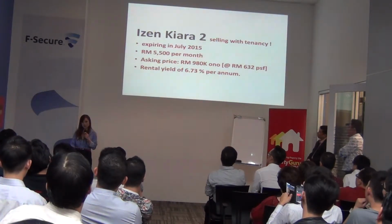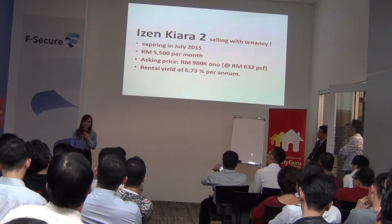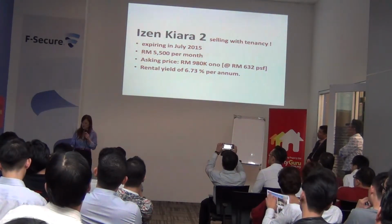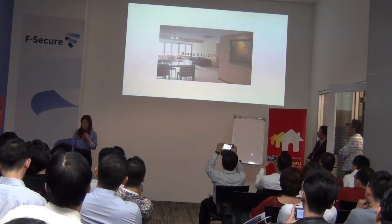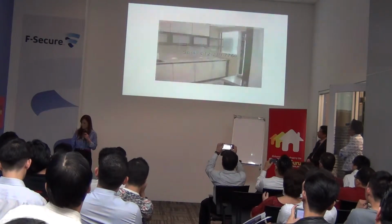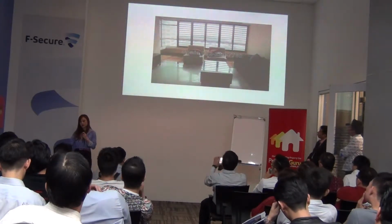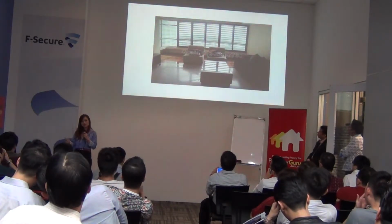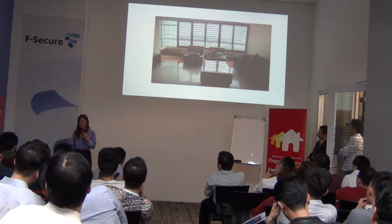And for Aizen Kiara too, you don't need to worry about tenants. You can get a tenant very easily, Japanese tenants mostly. And this is the view, the living room and the dining. And this one you can see the KLCC view as well. In Mont Kiara, if some units can see the KLCC view, the price will be slightly higher because you are buying the view itself.